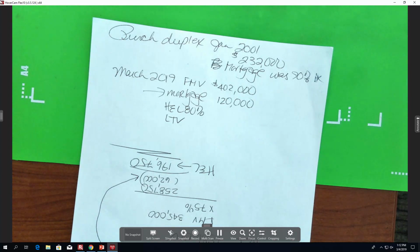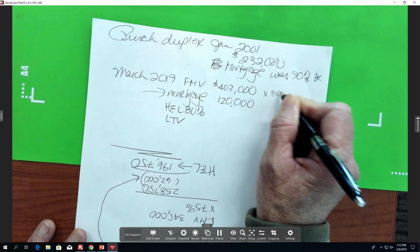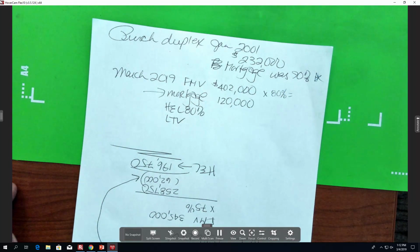So, really, the calculations are pretty easy. If they're going to loan me up to 80% of the value, why aren't they going to loan me up to the full value of it? It's a safety net for them, obviously. If that house can lose 20% of its value and they're still covered.